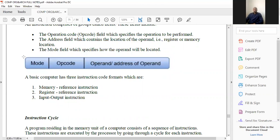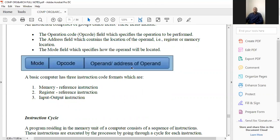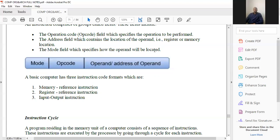So the instruction is seen to have three parts by the CPU: the mode, the operation code, and the operand or the address of the operand. The mode field specifies how the operand will be located, where the operand will be located. So for instance, is it going to be loaded temporarily in the registers or in the cache or the RAM or the virtual memory?